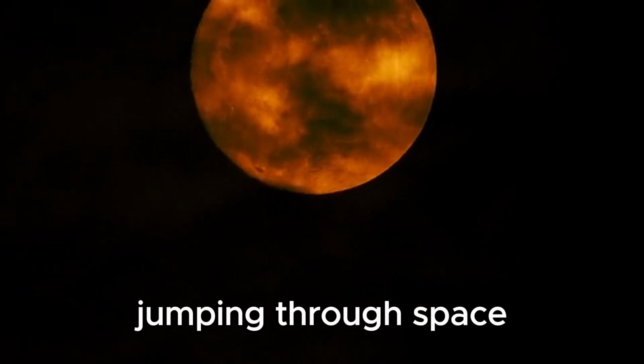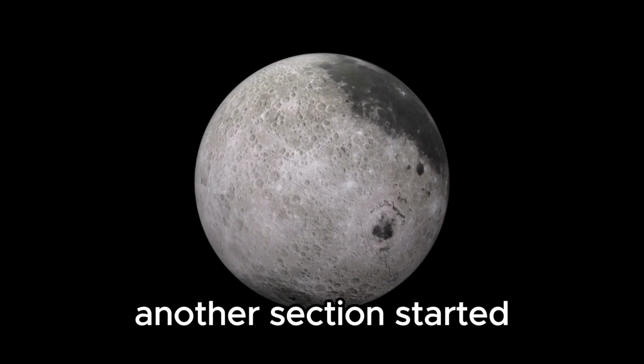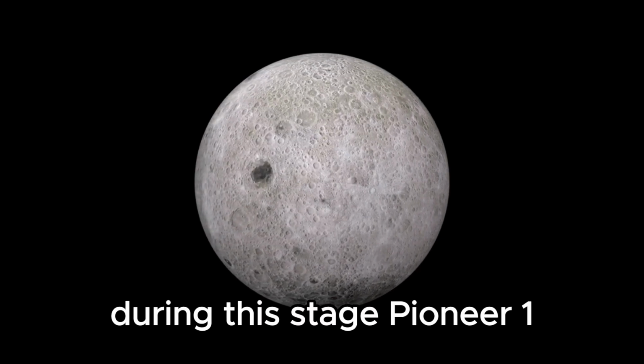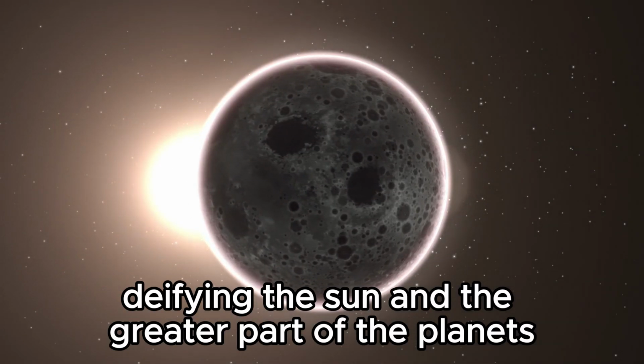Jumping through space at a shocking pace of 325 million kilometers every year, in January 1990, another section started, the Pioneer interstellar mission. During this stage, Pioneer 1 conveyed some of the most popular photographs in history, deifying the Sun and the greater part of the planets.